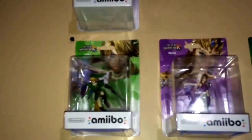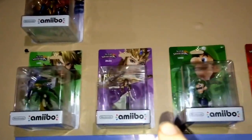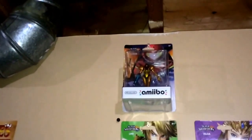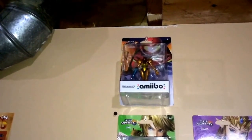And then my Amiibo collection is up here. So, I don't know if I've shown you guys where I'm hanging these. So here we have Link, Zelda, Luigi, Mario, Yoshi, Princess, Donkey Kong, and Samus. I'm just doing that to get you guys going. So there's the Amiibo collection.